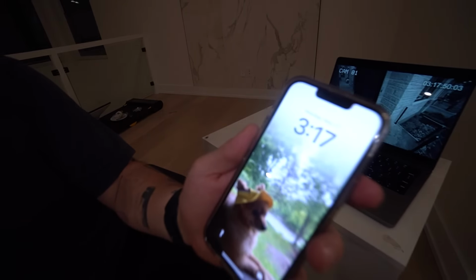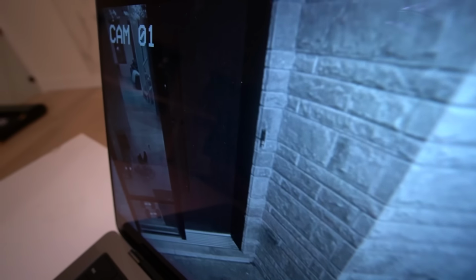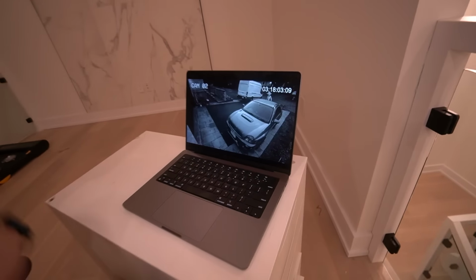I'm sure it's live now, okay? Yeah. So this should show us whatever's there. But nothing's there, Nick. And it's 3:17 in the morning. They're not gonna show up. You know what? I have an idea. I'm gonna change it probably to the garage. Let's see, maybe there's somebody here that I'm looking at. Yeah, let's go to the garage and see.